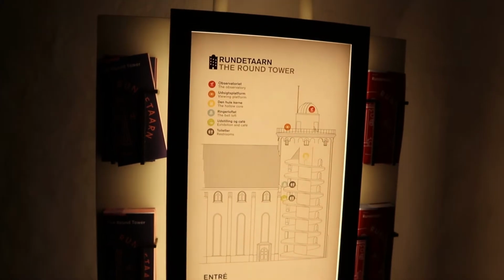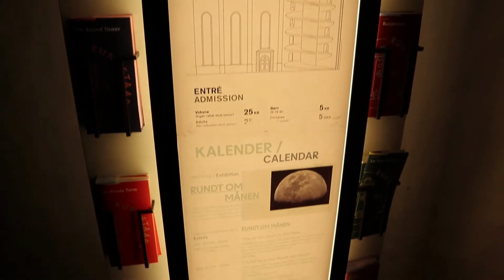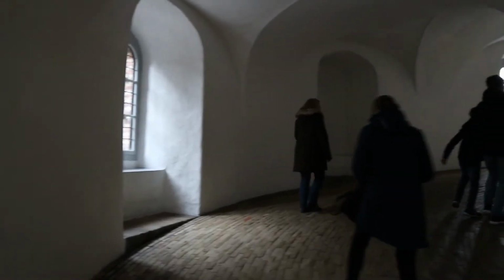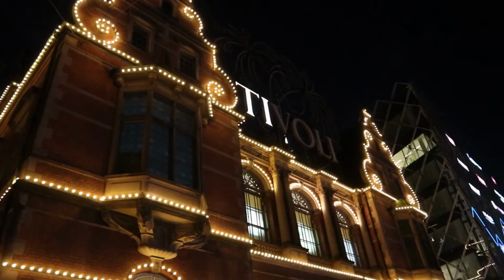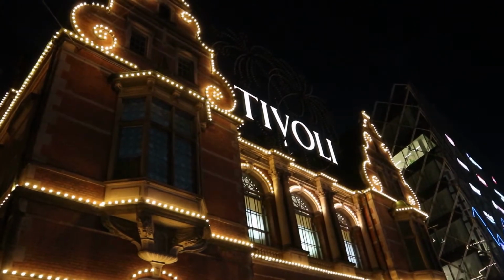Our main plan for the day was to visit Tivoli Gardens, so we spent time shopping and visiting the Round Tower. Entrance to the Round Tower is 25 crowns, which is super affordable for the most interesting building I've seen in a while. Once it got dark, we made our way to Tivoli Gardens. Our entry cost 130 crowns.